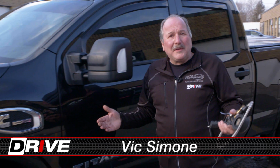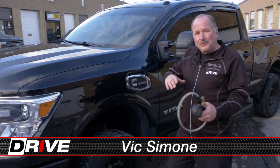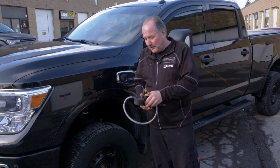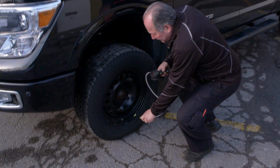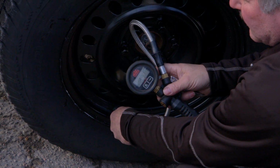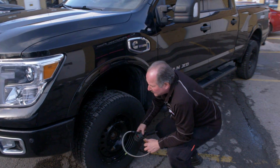One thing I like to do is a weekly walk around, and I suggest everybody do this because it's very, very important. I usually walk around and check all 4 tires to make sure the tread depths are good, and then I'll also check tire pressure. It's very simple to check tire pressure. You see that one there is close enough to specification. It's only off by a pound because it got cold outside.